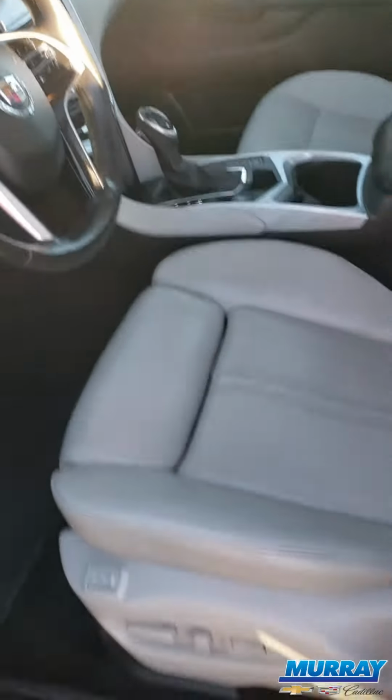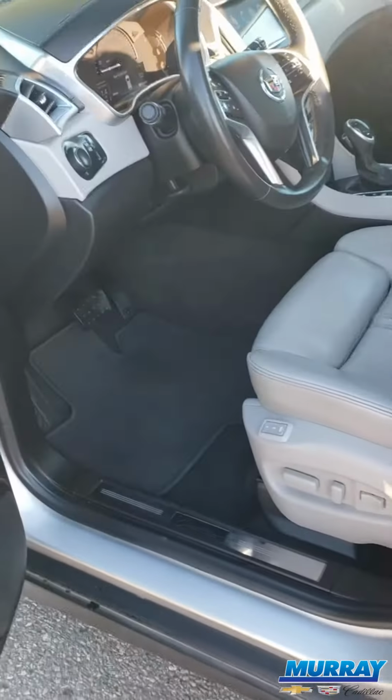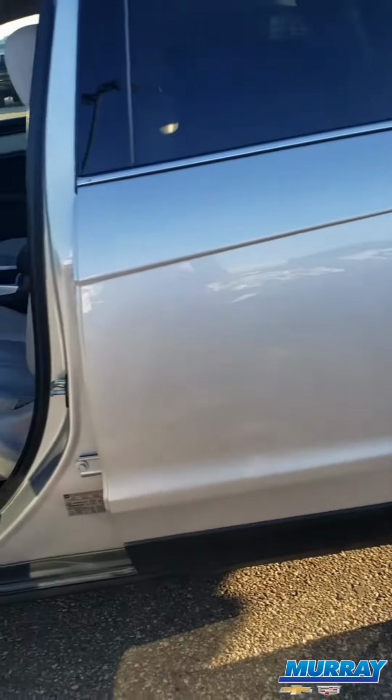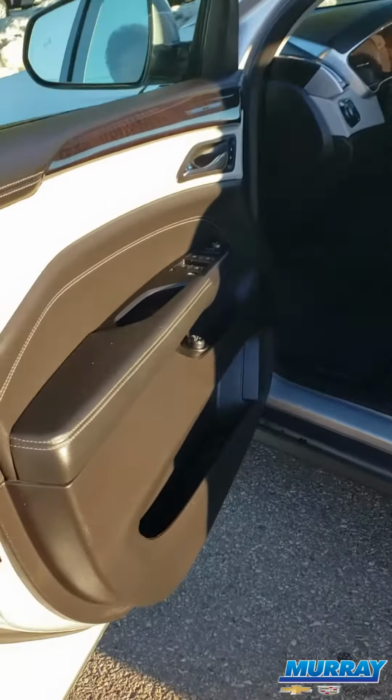With just over 75,000 kilometers, you can take this home today for $23,835. Just come on in and ask for Michelle and we'll go for a test drive.